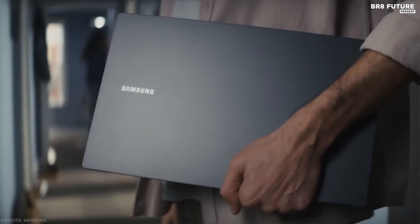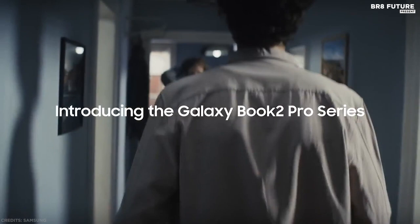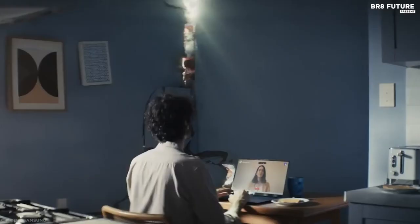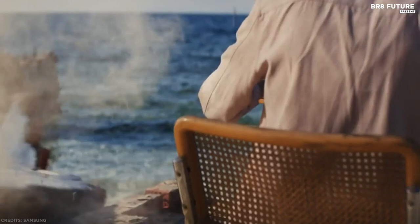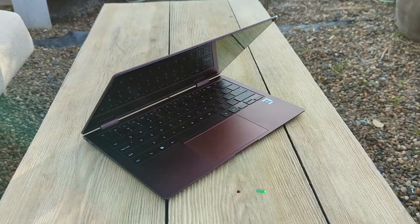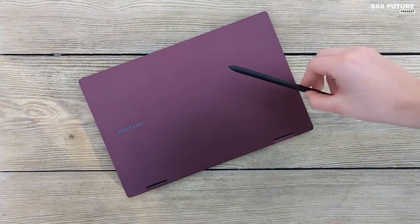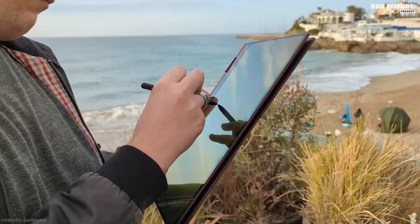Meet Samsung Galaxy Book 2 Pro, the new way to PC. To tackle the world, you need a laptop that's ready to go the distance, literally. Thinner and lighter than ever, Galaxy Book 2 Pro helps you seize the day wherever you are without skimping on power. The new 12th generation Intel Core i7-1260P processor has enough power for this very thin 2-in-1. And with a battery life of nearly 12 hours, it should easily get you through a full day.